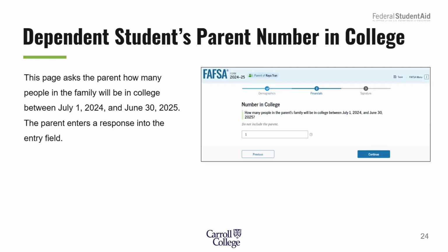Okay, and then there is a question for the student's parent, the number in college in the household. So how many people in the parent's family will be in college for the next academic year? This question is still asked, but it is no longer used in the new student aid index formula calculation for the 24-25 academic year. So if you're a parent who has had multiple students in college before, that was factored in, and that is no longer going to be factored in. And that is a federal change that was done.